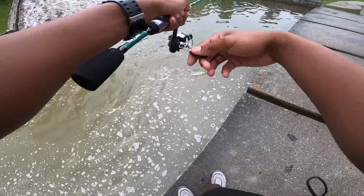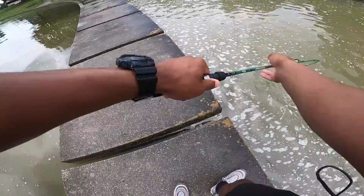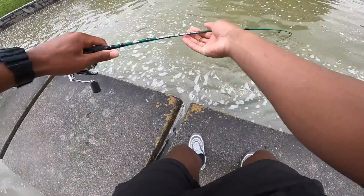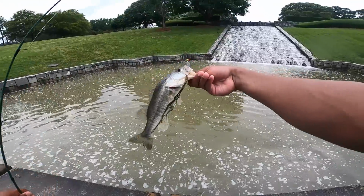That is not a bad bass. Oh, loosened it too much. Okay, this is so interesting. I don't know if we can even try to flip them. All right, we're gonna try it. Oh, let's go, baby. And boom.